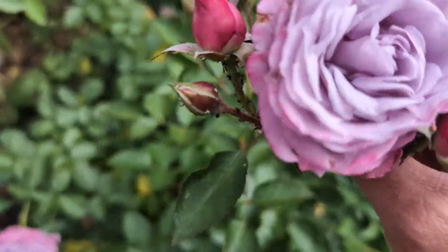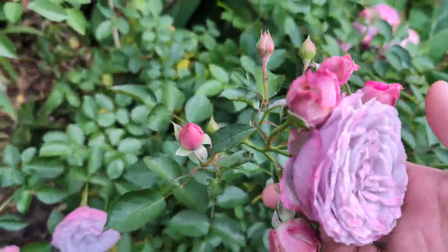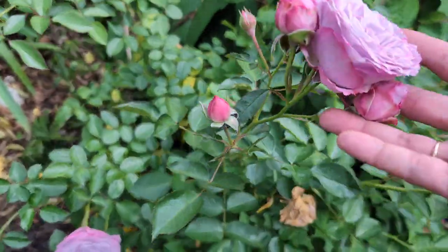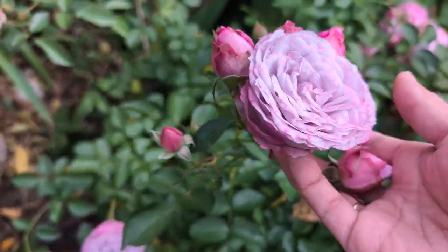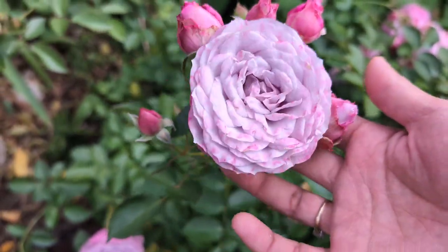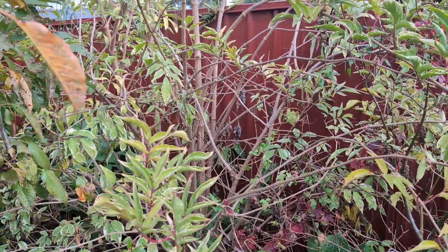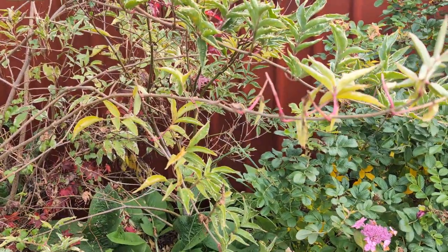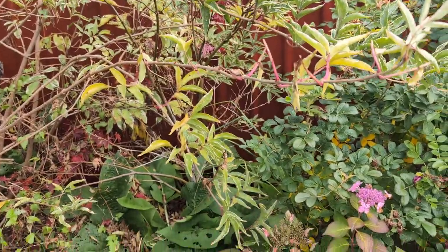I wouldn't say this is light scent at all. But this one grows around 1 meter tall and about 1 meter wide. And mind you, it may have a lot of root competition with a lot of big trees around this area. This is my cherry tree, and that's the elderberry. And next to that, that's the Bloodgood Japanese maple.